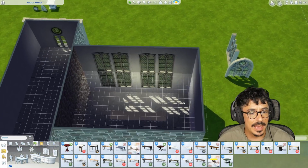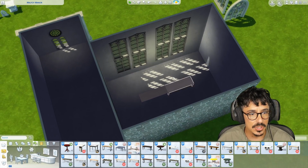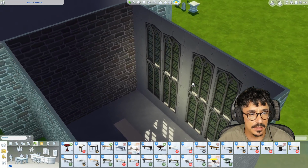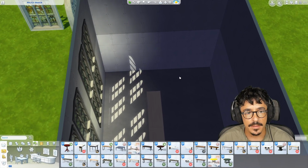And this is like double aspect on the inside. You see I've got a table measured out for the size of the room, because I do want the table to be around about that big. I think that's nicer. I do prefer that.